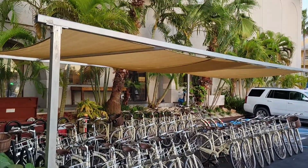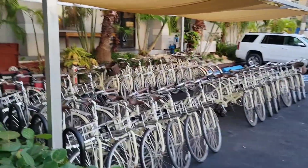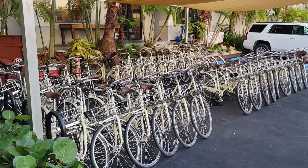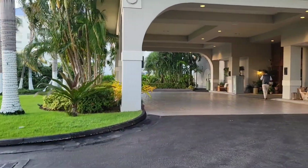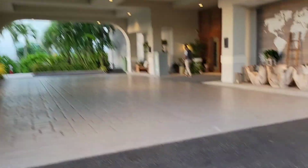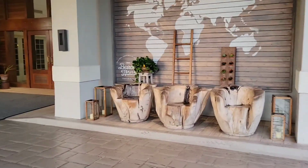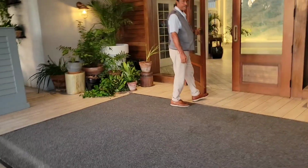Okay, so here at the Marriott, they have this thing called the Beach House Experience. Basically, it's their hospitality side of it. They've got these bikes here that are free to rent, and they give you helmets and everything. But if you do see the beach experience, that's what it is. Basically it's luxury hospitality, and you can see it pretty much everywhere here. So let me show you the entrance here, and let's go through it.